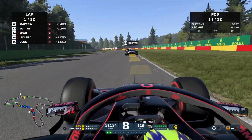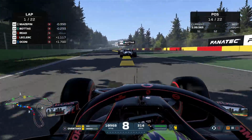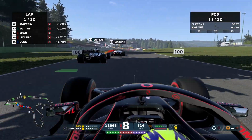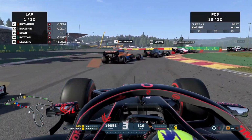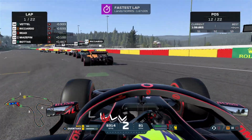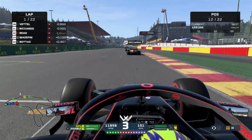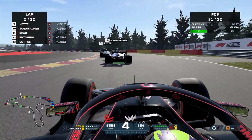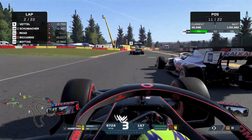We are now behind, closing in quite quickly actually, because of that Haas just blocking, making a move down the inside. Nice double overtake. Damn. That was clean. Try not to set Mazepin flying. He'll do that himself later on. Outbraking the outbreaker. That's not something you see very often.